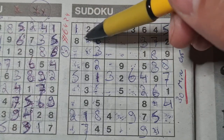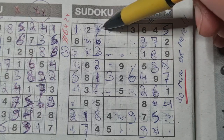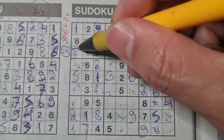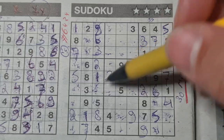The 1, the 2, 3, the 4, the 5, the 6, 7 is missing. The 8 and 9 is missing. 7 and 9. We have a 9 now in the third row. No 9 there. 9 should be here and a 7 goes there. One box left in this column for number 7, I believe, here.